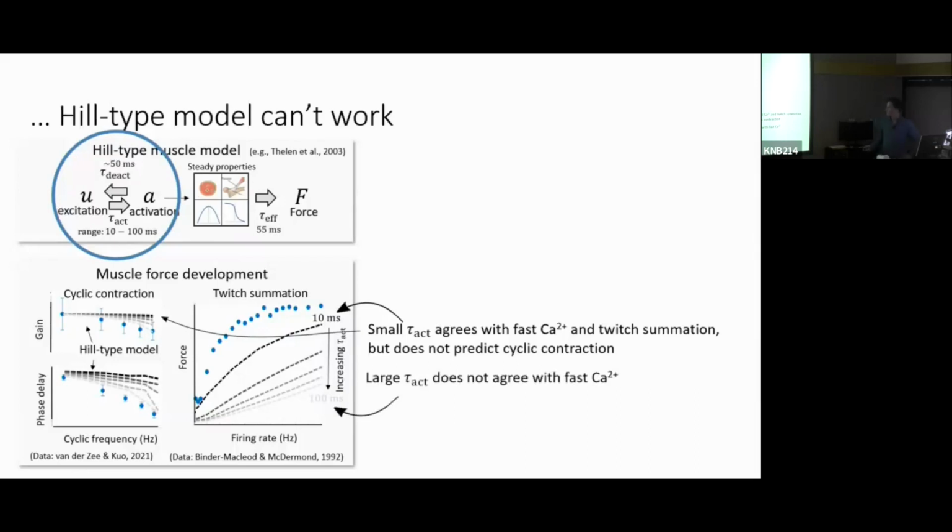Also important to note here is that for these large time constants, you might be tempted to choose them in order to fit cyclic contraction data, but they don't agree with calcium. That means that if you choose them, then the activation of your model doesn't agree with calcium anymore. And this is problematic if you want to estimate metabolic cost, because calcium is a contributor to metabolic cost, as it costs energy to transport calcium back during relaxation.